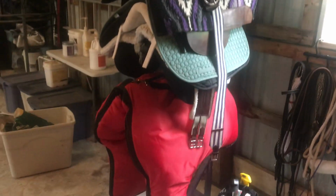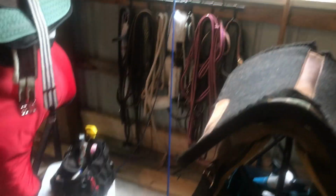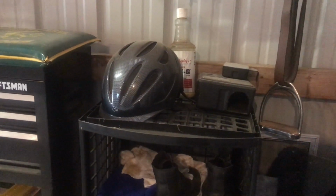In here is the tack and feed. That's a 3-tier saddle rack. It's got 3 saddles on right now. There's my work saddle, hooks, polo bin, show tote, feed area, fans, another polo tote, blankets, and then a bunch of random stuff. Another pad. Oh, there's my helmet. Bits are up there. And then the toys in here.